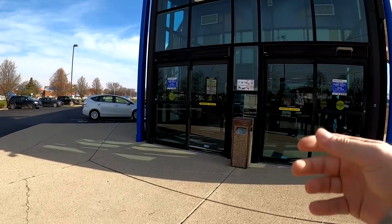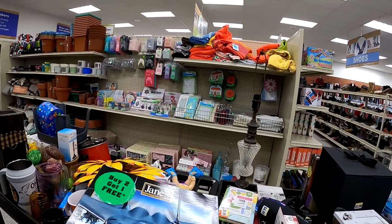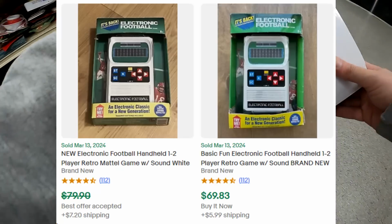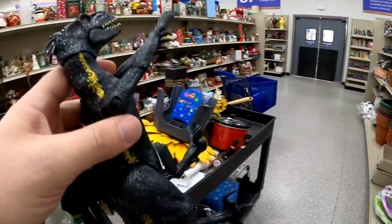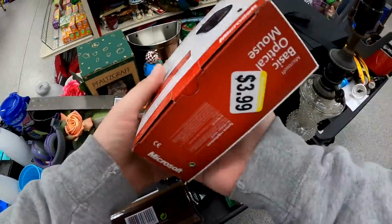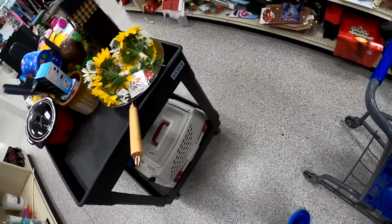All right, guys. So running into this Goodwill here, this ends up being a pretty good trip, including where we procure the box. So this Jane's PC game actually isn't worth all that much, but this is crazy. This football game right here, guys. If you can find it brand new like that, it can go for $80 to $90, paying just $3.99, which is wild. I did pick up the Jurassic Park deal there, as well as this mouse. I'm going to open that up and show you something about it in just a second, though. But in the cart that goes.